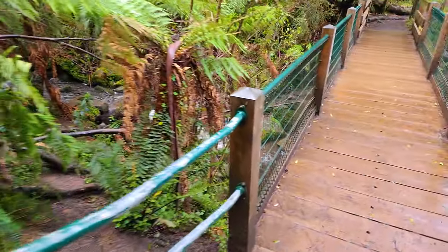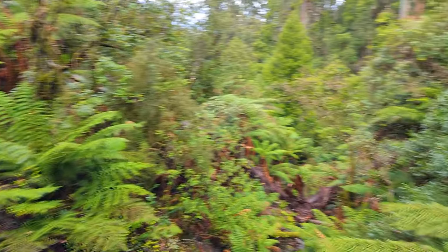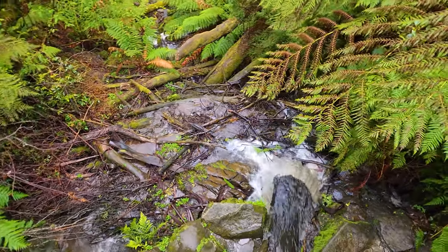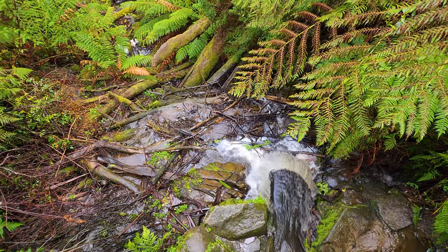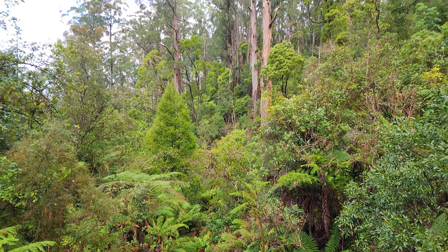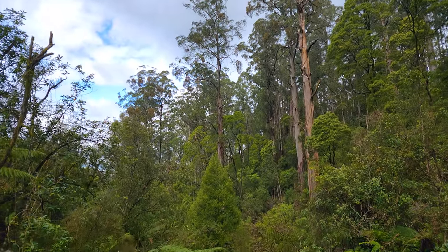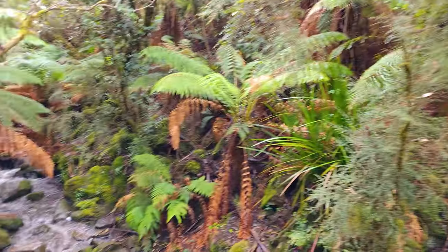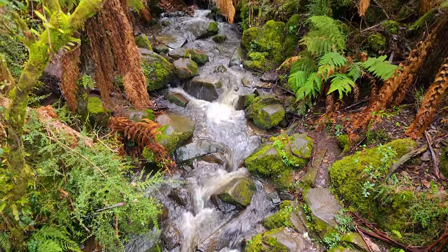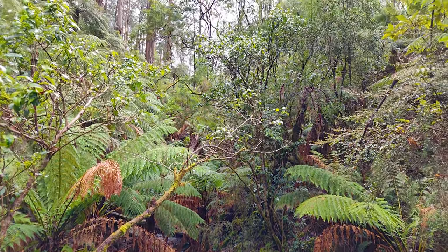Wow, here we go. Look at this, everyone. Wow. So this is Sherbrooke Falls. Check it out. Whoa. It's pretty. So pretty. That water's just cascading over that rock like no tomorrow. Down into the gully. What a glorious sight that is. Here's the other side here. Magnificent, isn't it? Absolutely spectacular.